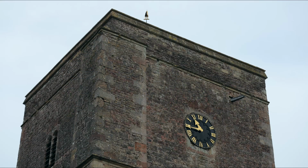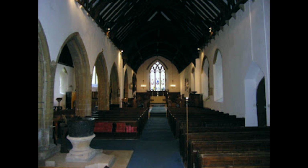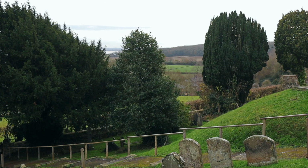It's actually built on Saxon foundations, though it was heavily restored in the middle of the 19th century, so it obviously has a very, very Victorian feel to it inside. If I can get a photo of it inside from the web, I'll insert that round about there, but it's a very delightful position high above the River Severn here.